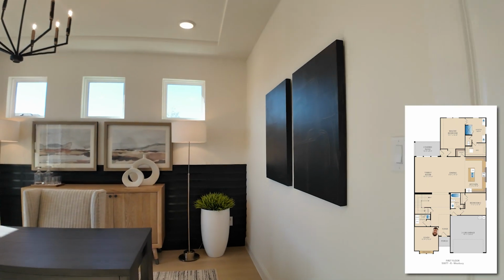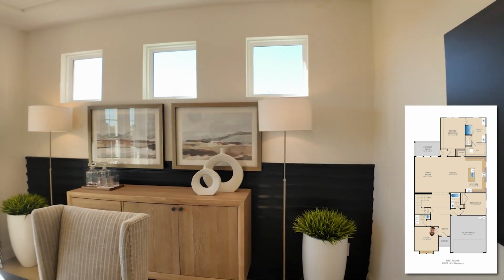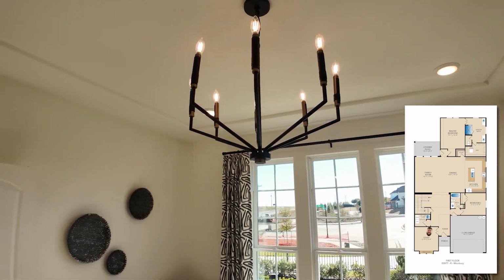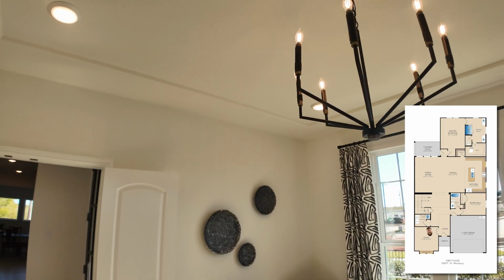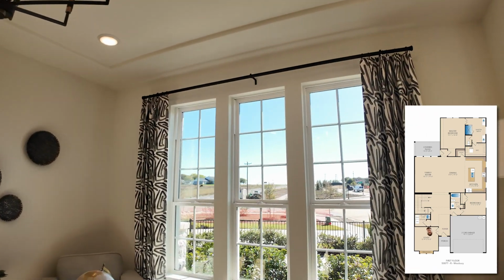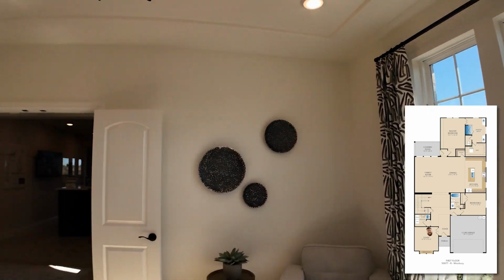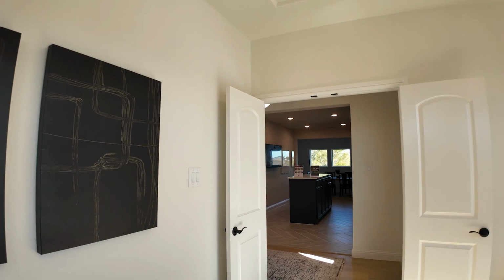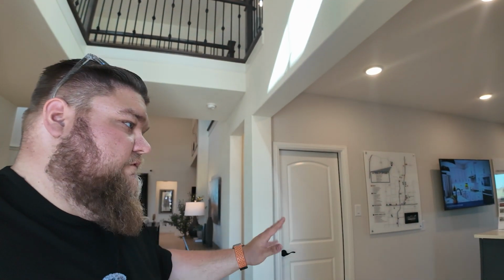We've got the large study. It's got a little bit of a tray ceiling, not a super deep tray, but it's still really pretty. So, okay guys, for reference, that space right over there, that would be the garage. I know a lot of people get confused. They're like, where's the garage? It doesn't make any sense. This right here, you can kind of see it, so that's where the door would be. This would be walled off. This would be your garage space. They just use it as offices for the model.